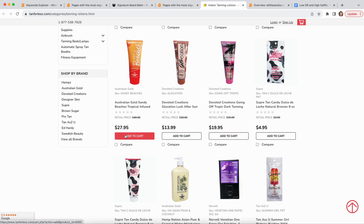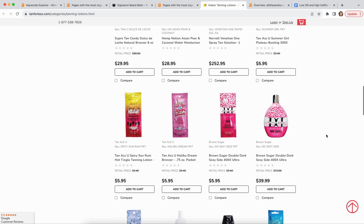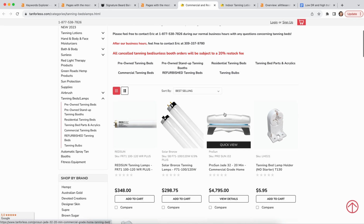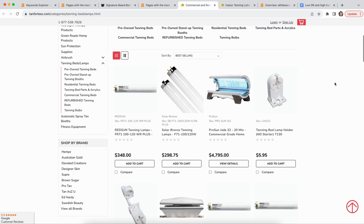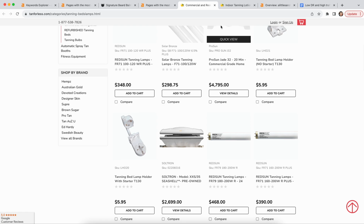Not a huge average order volume size, right? Their average ticket order is probably somewhere, I don't know, in the $15 to $20 range. So it's good that they're targeting keyword volume that's much higher, right? Because they want to make more money. But they do have tanning beds too, which is going to be a bigger one. That's going to have a much larger ticket size to it. And so that's also a great one.